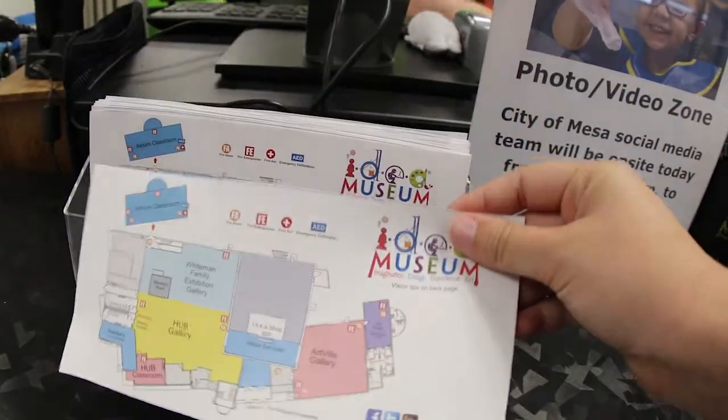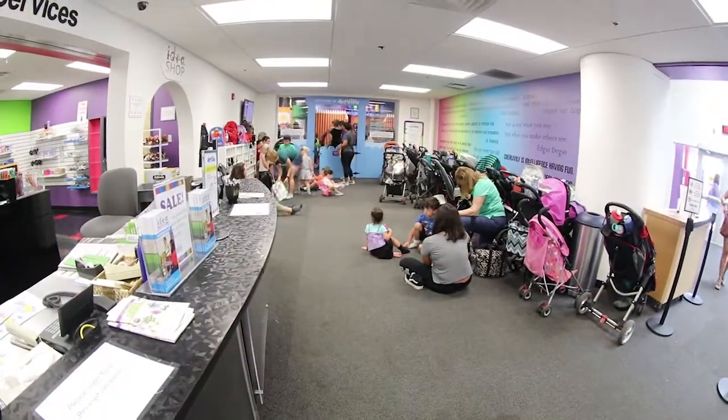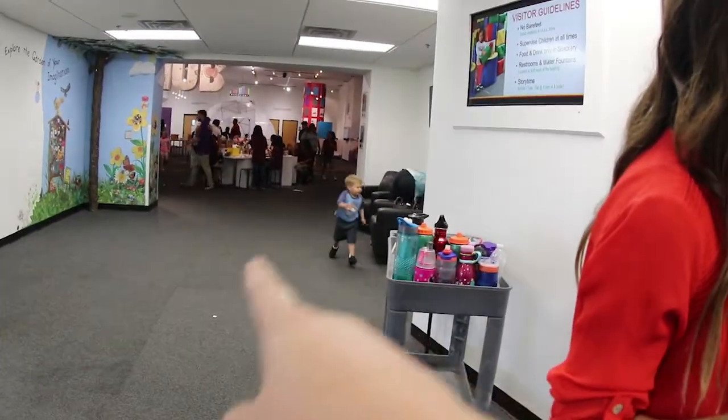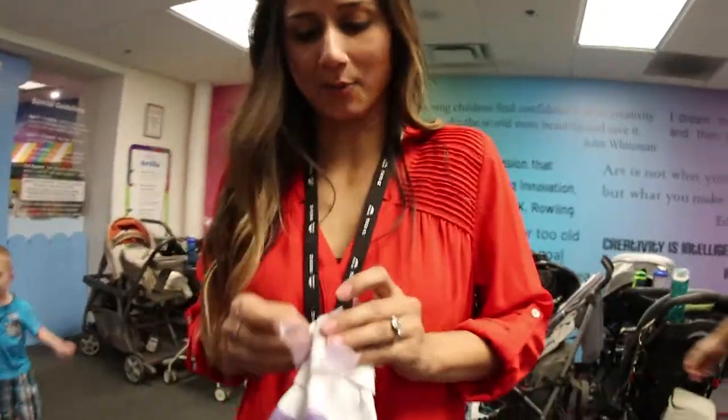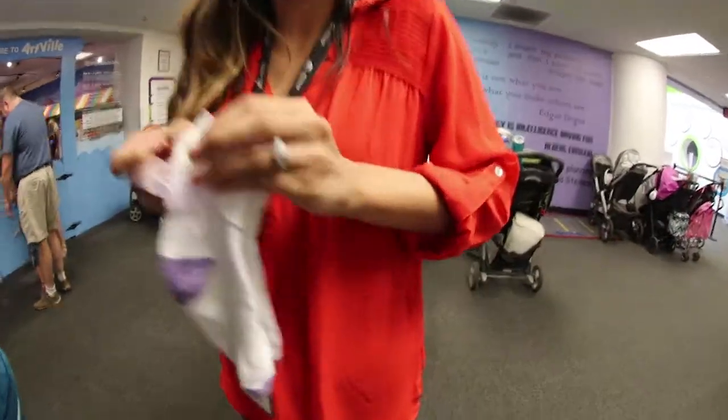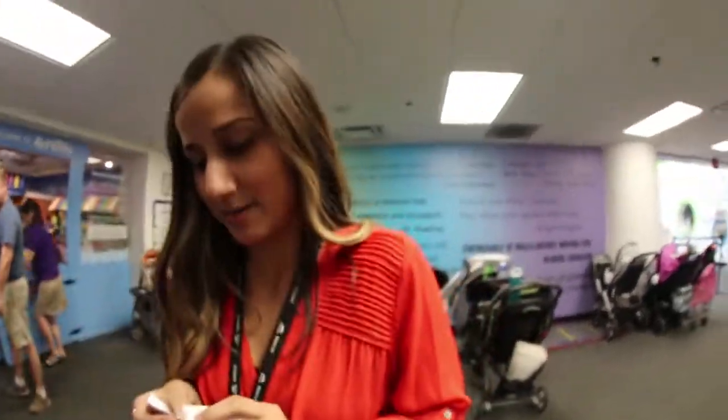So, just checking. Yeah, we're checking. Nice. Look at all those kids. Look at all of them. Oh! So we have these socks because we can't wear shoes in there, and we didn't bring any, so.